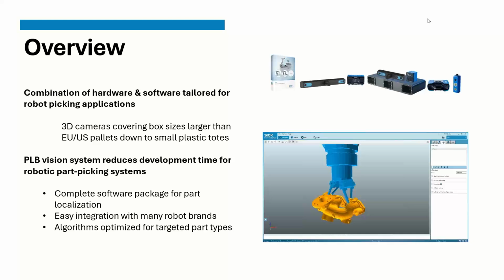PLB is a little bit more moldable. It's kind of a combo of hardware and software that can be molded into what you are trying to do for your application. And because of that, it reduces development time for robot part picking systems. It's something that is going to adapt to what you're doing and is going to be able to easily integrate to robot brands and make your life just much easier to solve applications.